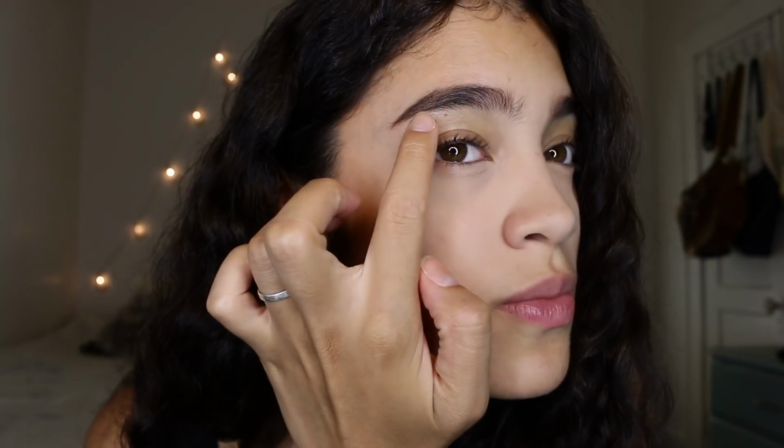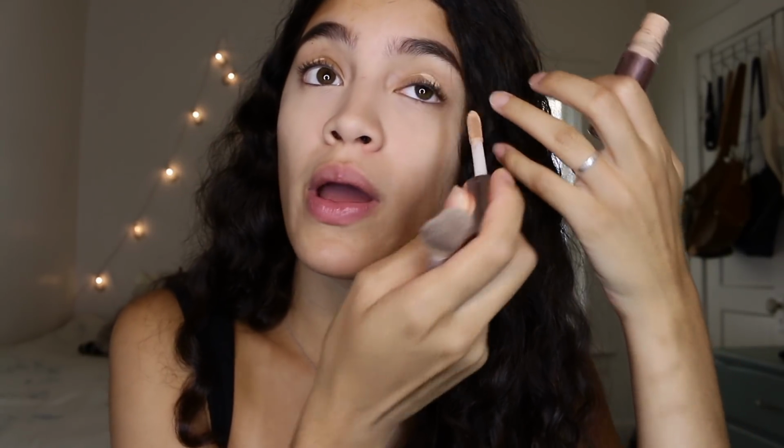So I did show you guys a close-up of my brows. As you guys can see, it's not like I cut anything. There's still some brow hairs over here, but I like to have my brows look very natural all the time. I forgot to prime my eyes. I'm just gonna use the concealer that I used under my eyes, and I'm going to blend that in with my fingers.